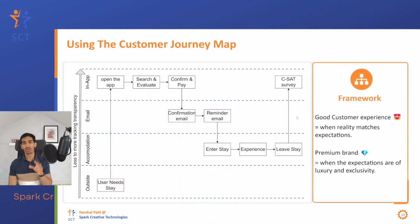Let's use what we built to solve some example problems. When I was talking to this business, they were looking to improve their customer experience and move their positioning from a budget hotel platform to a premium brand. So let's use this framework. Good customer experience is when the reality matches expectations. And a luxury brand is when the expectations are of exclusivity, premium feel, luxury.